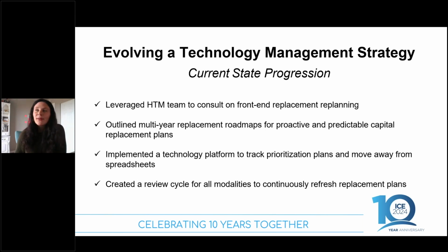Planning for replacement for capital really is an art and a science. We can anticipate something going down as much as we want, but there's always going to be a surprise of things that happen that we did not expect. So really an art and a science and a balance there.